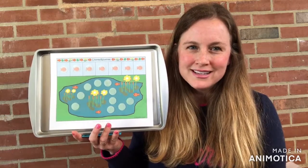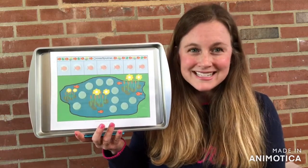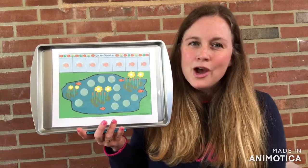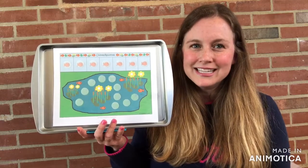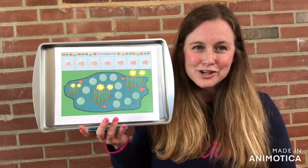Today we're going to use this free all-in-one visual story chart to help our 2 to 5-year-olds learn responsibility for doing chores, following routines, and exhibiting positive behaviors. Additionally, we can help our kids understand and learn their potty training goals with this chart. So stick around and I'll show you how to use it.